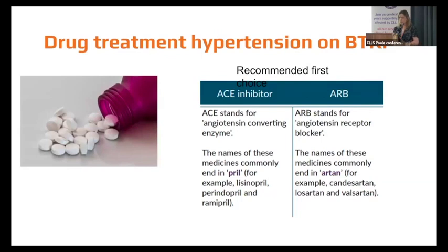So what should we do about it? I think the key things we've heard, there is big risk with high blood pressure, and it's important that we've got really good control. So for every reduction of 10 millimeters of mercury, you get a 20% reduction in serious cardiovascular risks, things like heart attack, stroke. So if you can control your blood pressure well, your risks significantly come down.